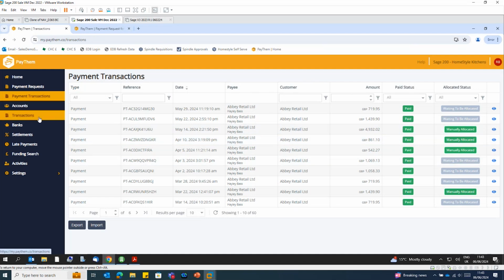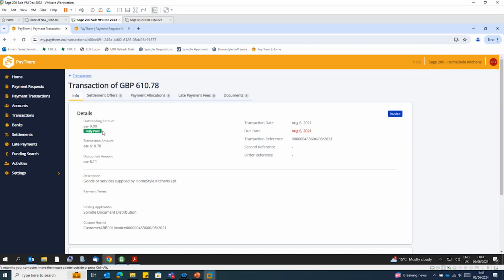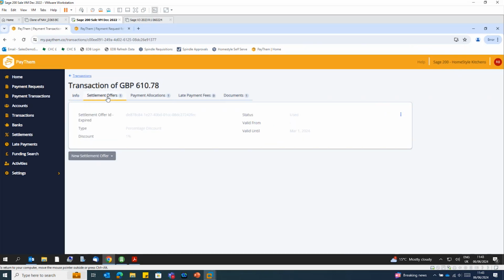You've also got all the information regards those transactions. So if I was to click into this particular transaction here, for example, for Abbey Retail, I can see all of the information about the transaction. There was a settlement offer on this particular transaction of 1% if paid before the 1st of March.